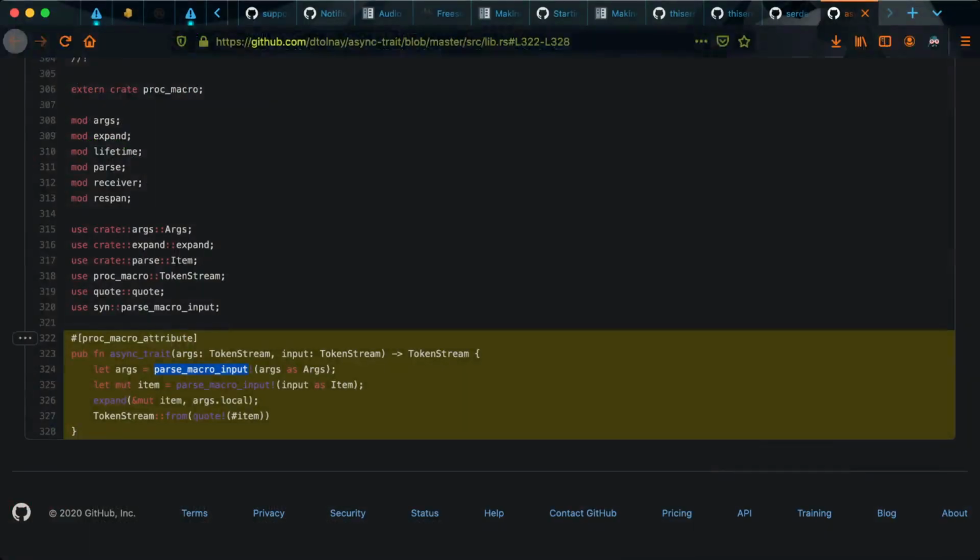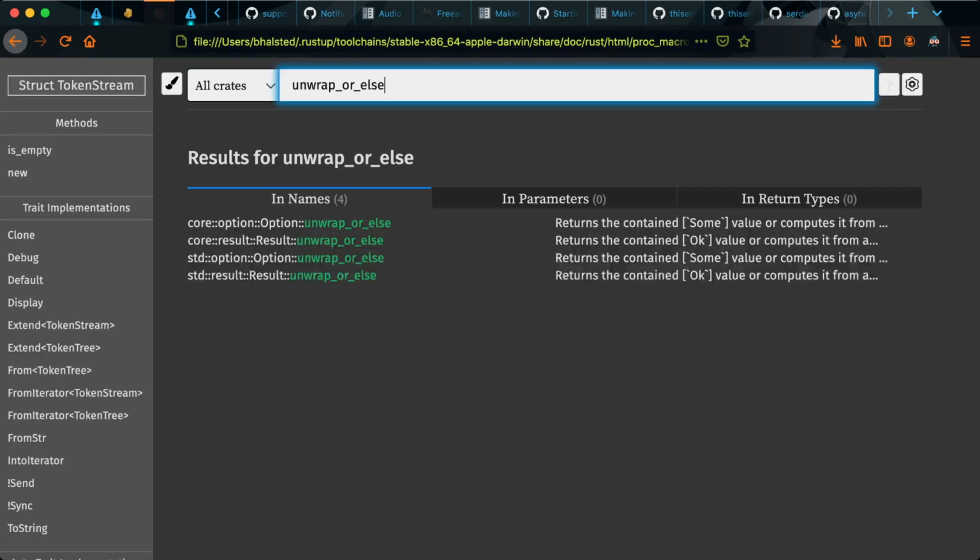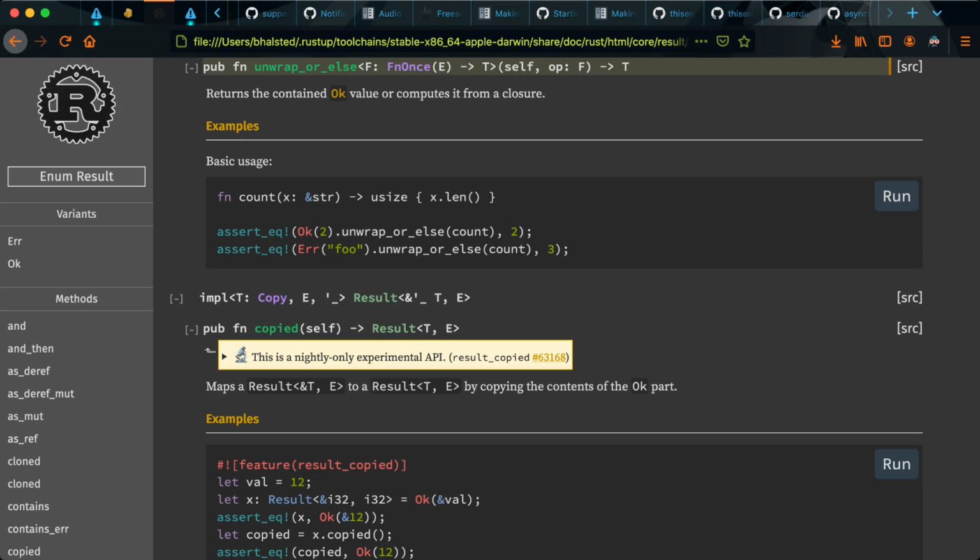Actually, how did they do that over here? Yeah, they did the unwrap_or_else. That's right. Which isn't quite what we want, is it?